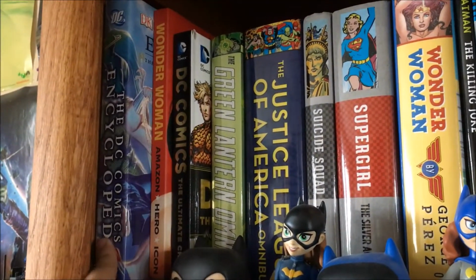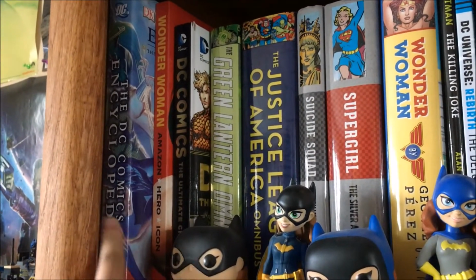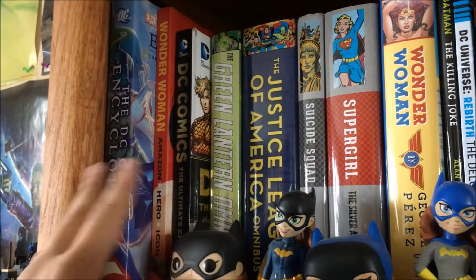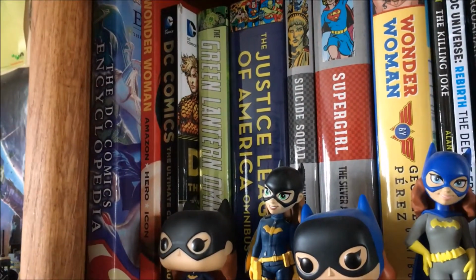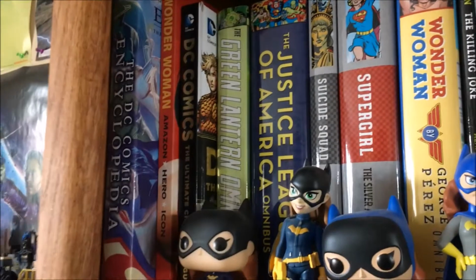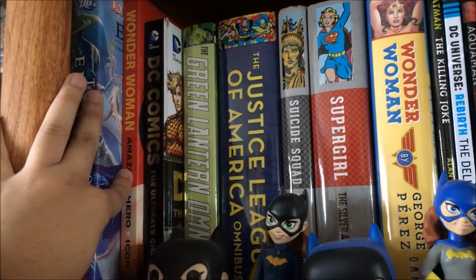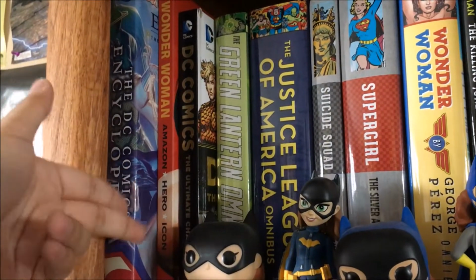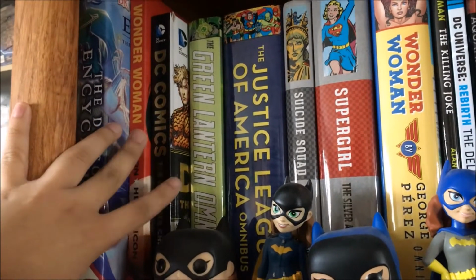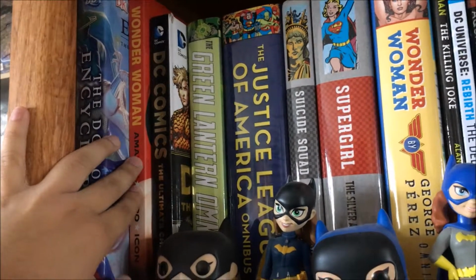Fuck. But we got my DC Comics Encyclopedia. This is an older release, like 2008, I think. They did make a new one, the 2016 one, which has the New 52 stuff and the Rebirth stuff, but I got the outdated one, which is 2008, but it's still good. It still holds up. So you got Wonder Woman, Amazon Hero Icon. This is more of a documentary book, which talks about her as an Amazon hero and icon. There are comic panels, artwork, inspirations and all that stuff, but it's more of a documentary rather than an actual comic.